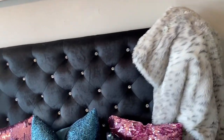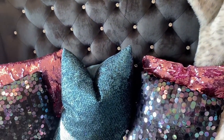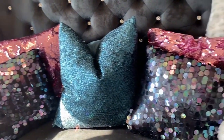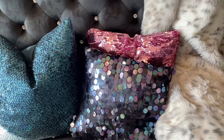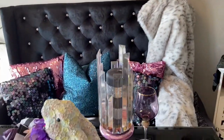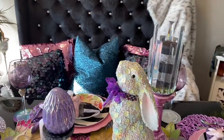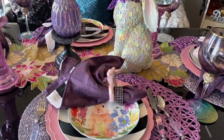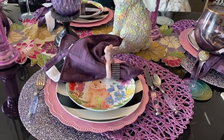My pillows that I chose, and which was my inspiration. Aren't those pillows beautiful? I love when a dream comes to reality.